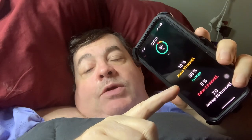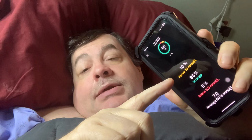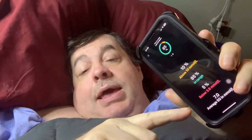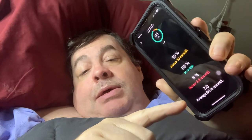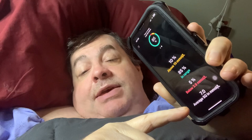Okay, so nothing's really changed from the one we did before. 85% range, so that's the green part of the circle there. 10% above, which is the yellow, and below is 5%. My average sugar is 7, so it's all pretty good.